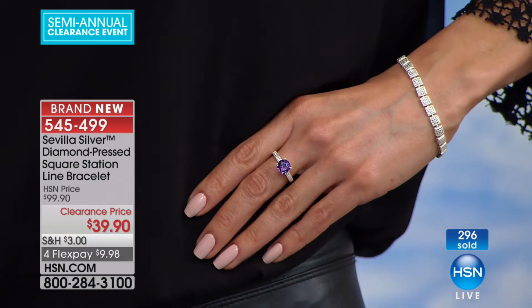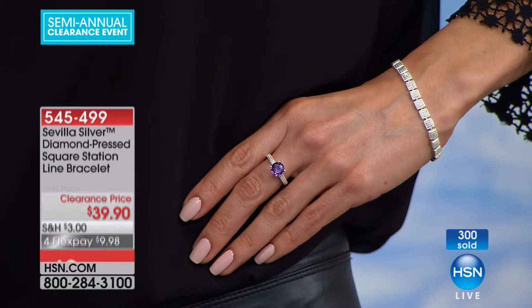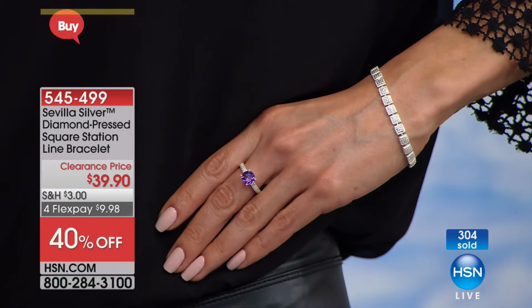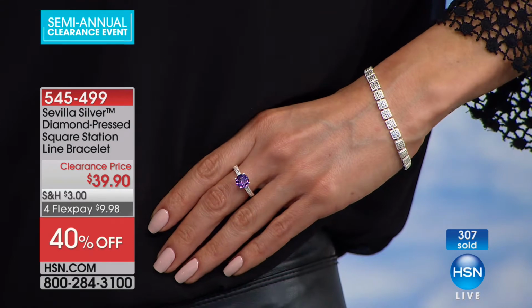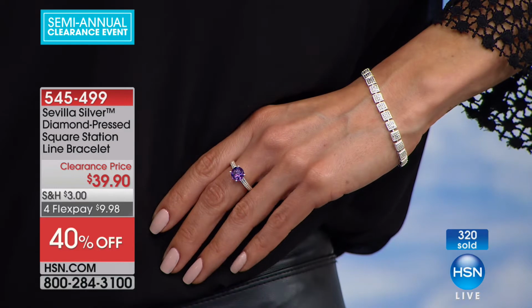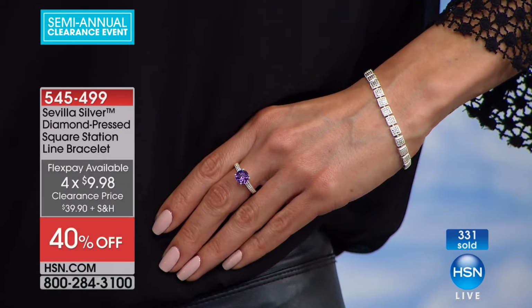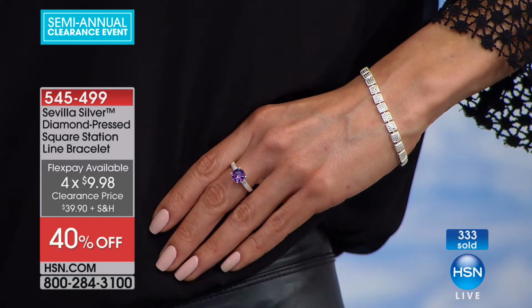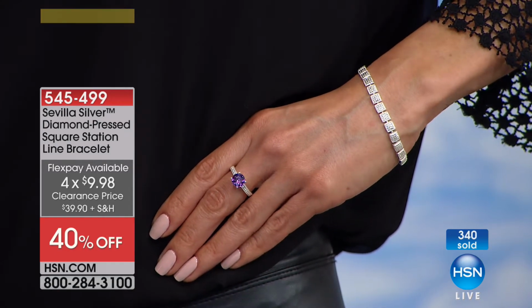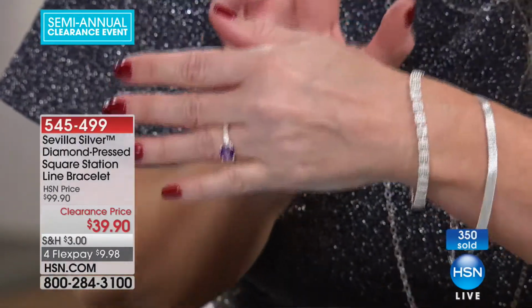Look at this on Sue. You probably would never be closer to her wrist than we're showing you right here. But from this vantage point, doesn't that look just like she has a big, beautiful princess-shaped diamond tennis bracelet on? She is wearing noble metal, something that's gonna last and sparkles like diamonds. This is an advancement in technology to give you that diamond look. It's light years beyond diamond cutting. It's called diamond pressing, so you're getting deeper cuts and more sparkle.